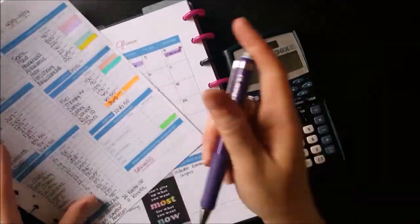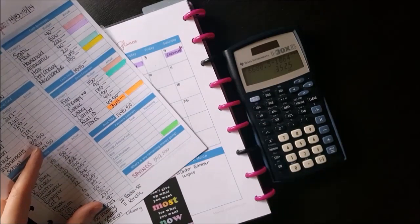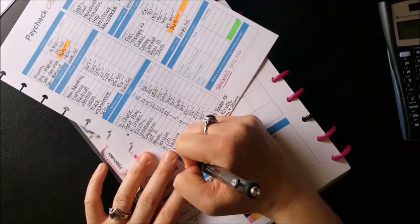So for now, I'm estimating about $352 and change will be our overage. This is going to change depending on what actually gets spent. If the dance studio is closed this month again, that $185 is going to be added into the overage.